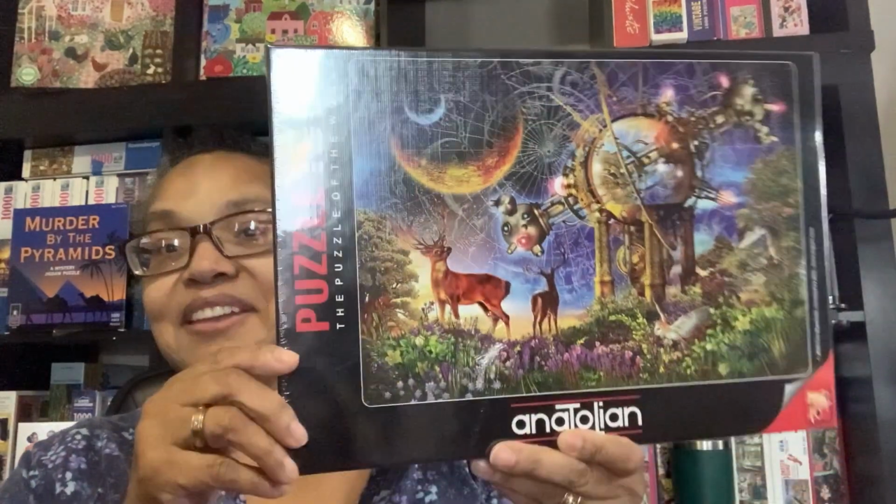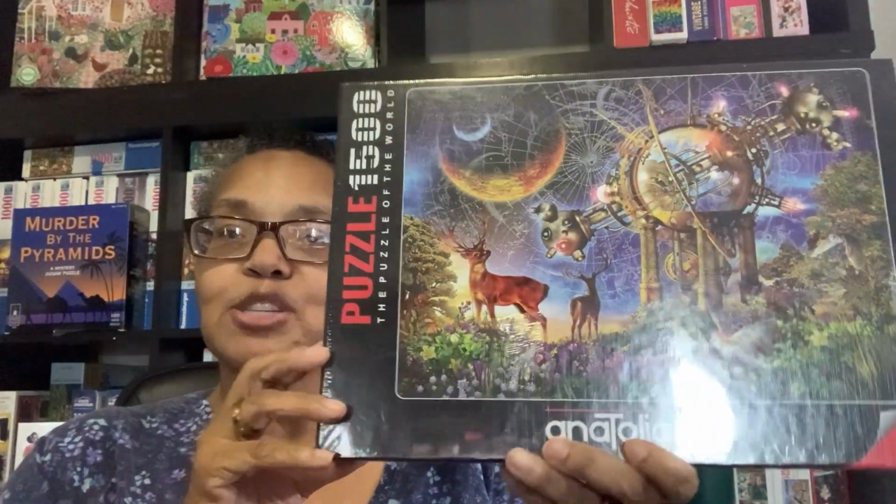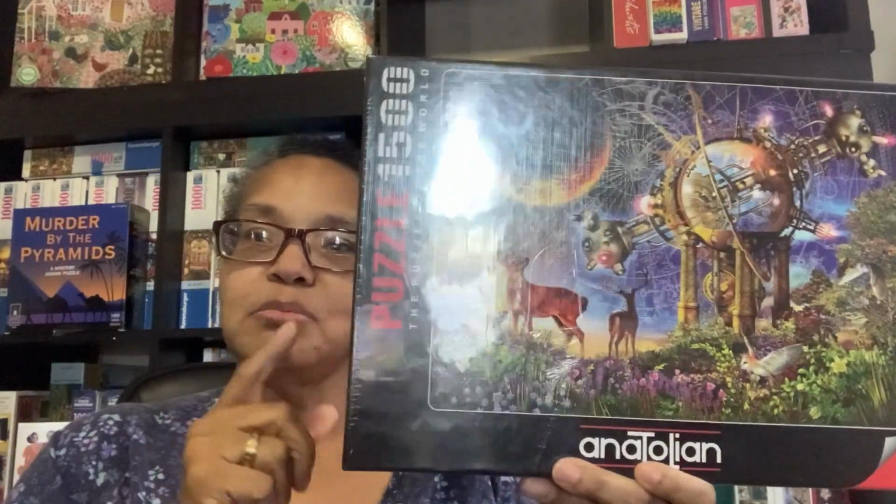Then this one was a gift. This is another 1,500-piece puzzle, which I cannot wait to do. This one here is called Stargazer, of the universe, the galaxies, and this was a gift, and it's a 1,500 piece puzzle.